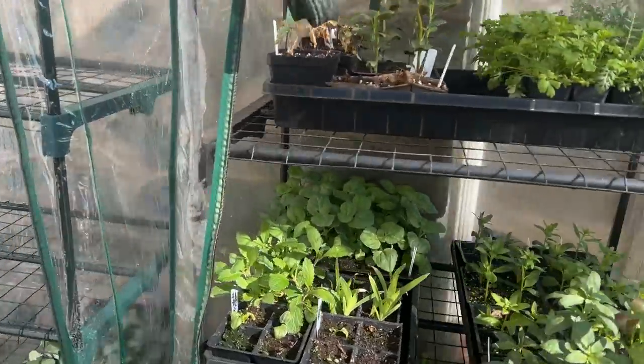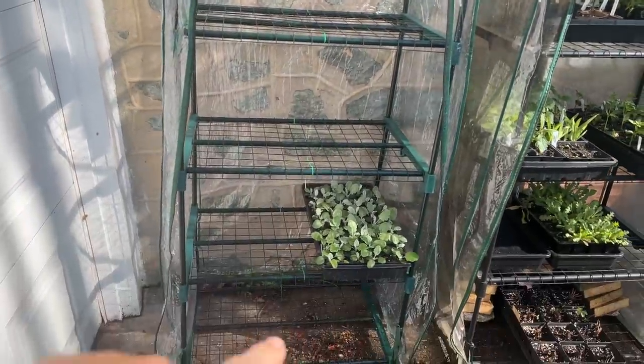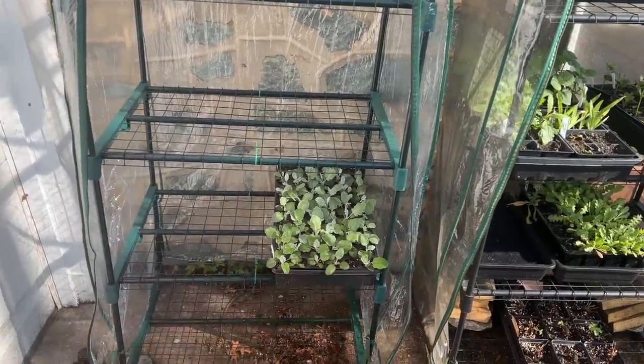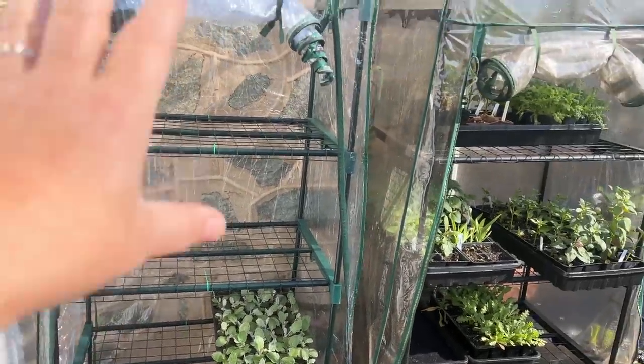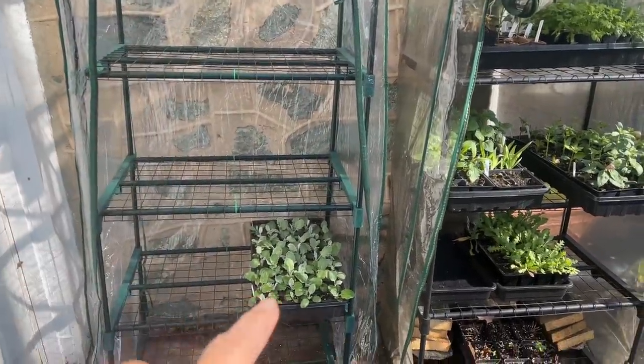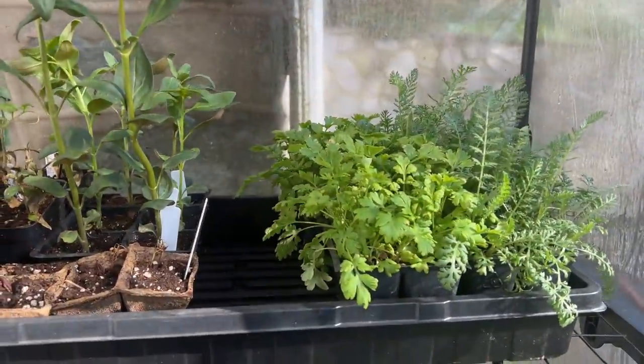Let's take a peek at what we have and see where we might put them. All right, here we are in my, by the way, I bought a second one of these guys, which I had been hardening off my warm weather stuff. Like there's my dusty miller that stayed outside in this cool zone. So this was filled with warm season annuals, but those are all back inside under the lights now, except for the dusty miller. Anyway, over here, these are the stuff that I've been starting.